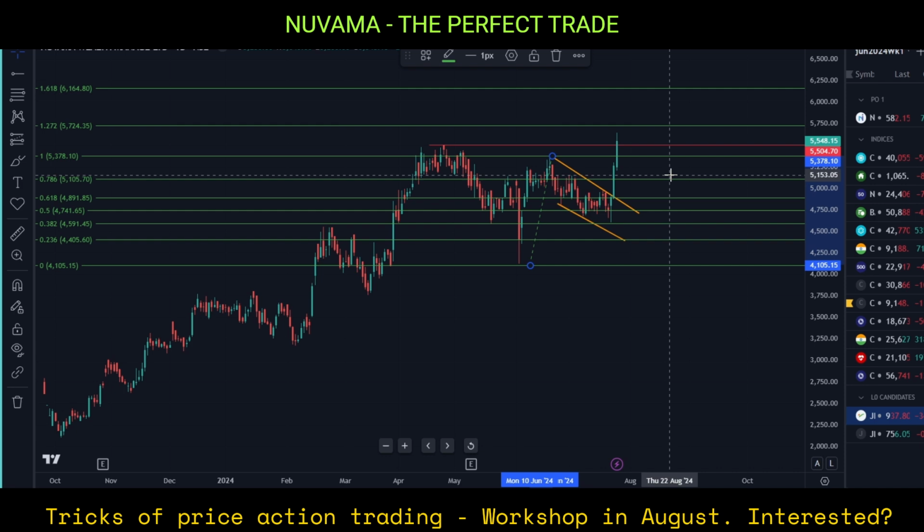So those are my targets for NUVAMA, and this is the trade that I am in currently, which has given fantastic results despite the market conditions. So if you look at the right candlestick signals, and if you are combining them with other factors, you get a higher probability of a win.